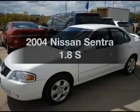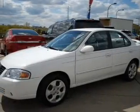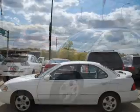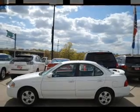Get noticed in this 2004 Nissan Sentra. Everything you need under one roof with this great vehicle. The powertrain includes front-wheel drive with an efficient four-cylinder engine connected to a smooth-shifting transmission.